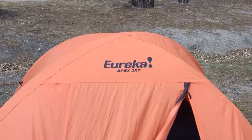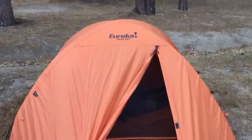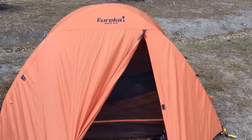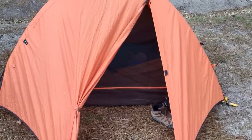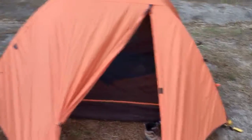But anyways, back to this tent. This is the Eureka Apex 2XT. I think this particular model is discontinued now. Like I said, I've had it for 5-6 years. But this thing is amazing, indestructible, goes up super quick, easy to use, and like I said, super durable. So that's about it for camping essentials.